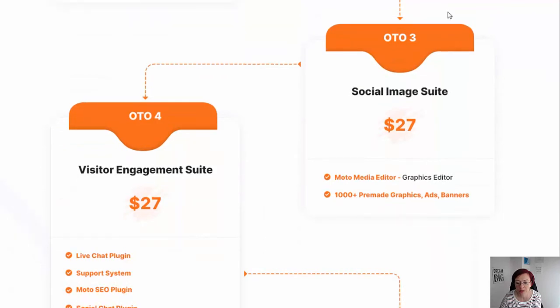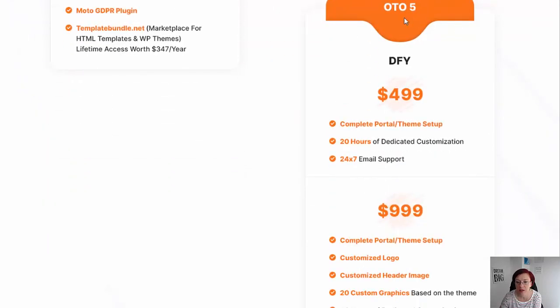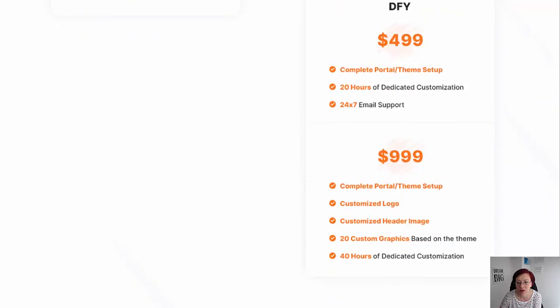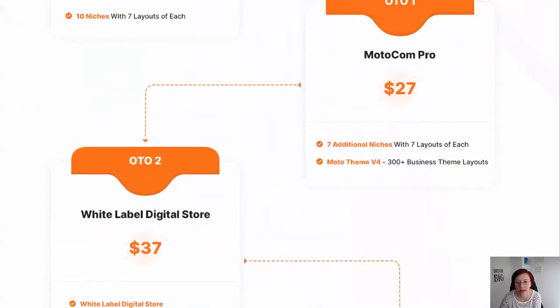Let me scroll down. Social image suite right here, that's $27. Visitor engagement suite, $27. Live chat plugin, support system, Moto SEO plugin. And then if you scroll down right here, Auto 5 is done for you, $499 or $999. This is if you want someone to do it for you, so you don't have to do any of this. Okay, so this is how the funnel looks like.